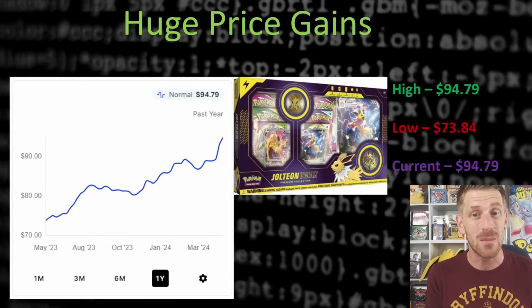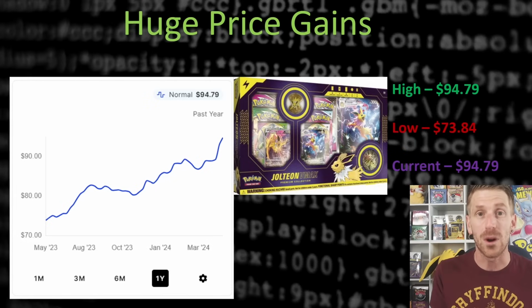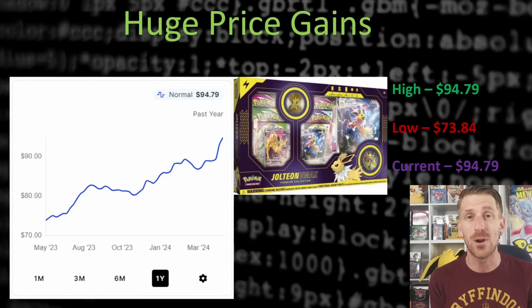Here's the Jolteon VMAX. This one trended a little bit differently. You can see it started growing a little bit already in May of 2023, where it jumped up to about $85, then leveled out a little bit, then climbed up a little bit more in January of 2024, and then in March of 2024 shot up even more. So now it's sitting at $94.79.